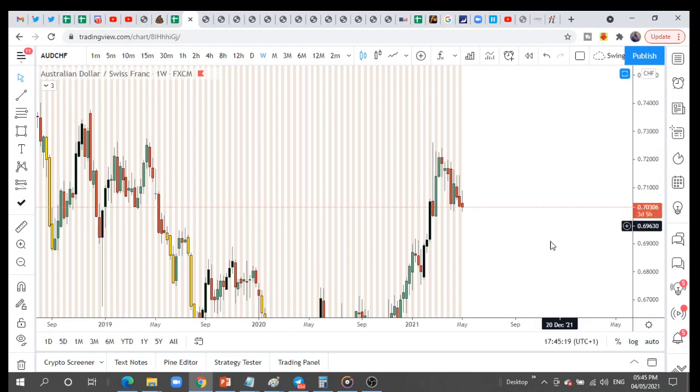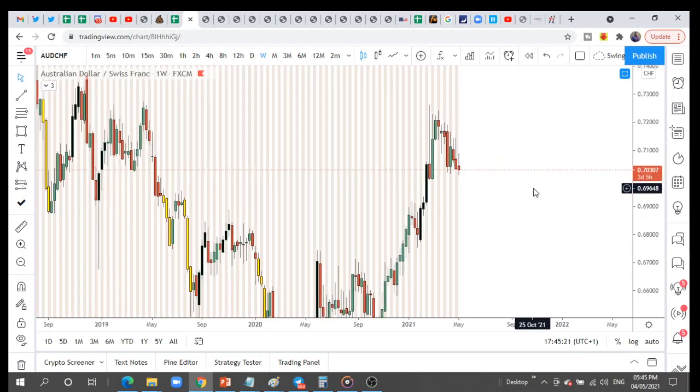This case study, my name is Mayo Wolabi, and I took this trade and I decided to do a top-down analysis breakdown: why I picked this trade and why I'm still holding onto this trade.